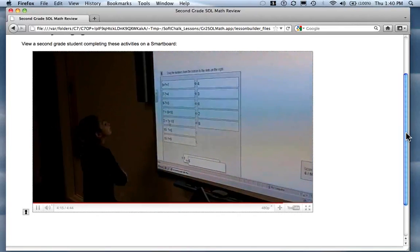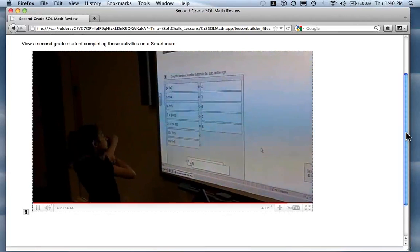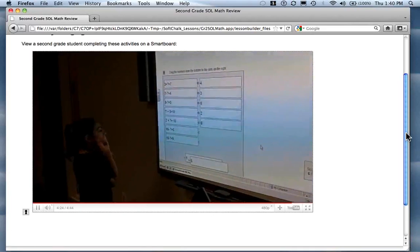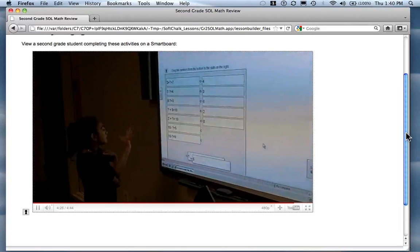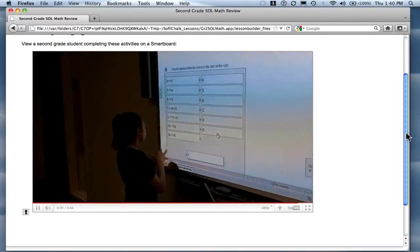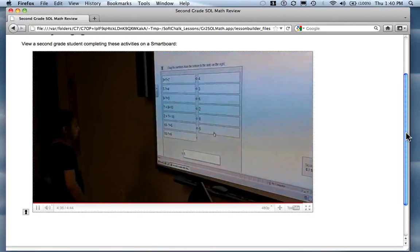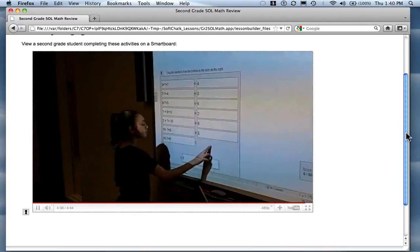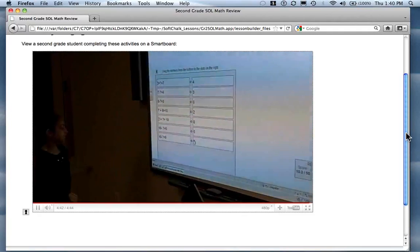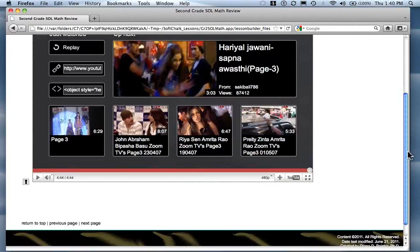What's the next problem? 10 minus right equals 5. 10, 9, 8, 7, 6, 5. 10 minus 5. Well, how did you do that? That's the last one. That's the last one. Okay.